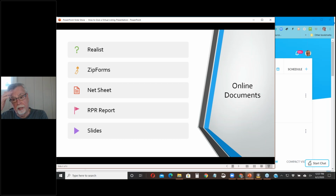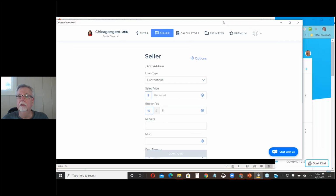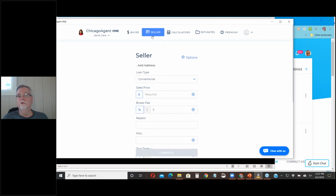I use Fidelity One, Chicago Title. I mean, I use Chicago Agent One, which is the same program as Fidelity One. I'm just saying, but most of the big companies have them. Now, that's not going to help me on the virtual listing appointment. I have an app on the phone and I know how to use it, because this is on my phone and I'm doing the virtual presentation on my laptop.